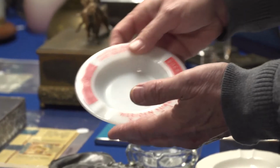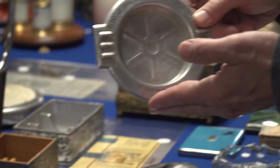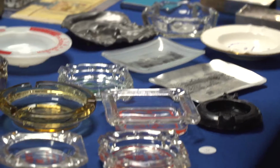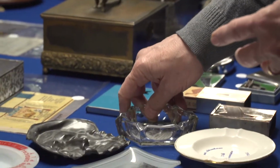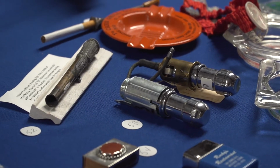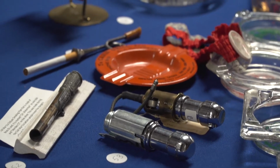Meriden Surgical Supply Hospital Equipment gave out ashtrays. A shoe repair gave out ashtrays. Furniture companies, banks, the Home National Bank showing Hubbard Park. And then of course we had the cigarette lighters that were produced by the Cuno Company of Meriden, more recently known for water filtration, by restaurants, the Cabin Grill.